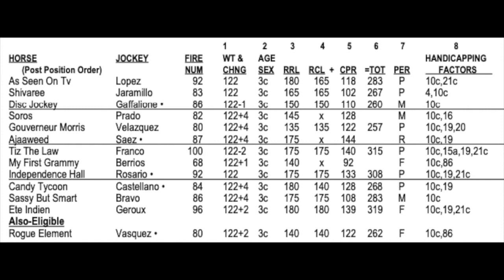My First Grammy looks overmatched. Independence Hall, we'll see if he can handle the distance. The key here is if he can really get the distance. He was really good earlier in his career around one turn. He started to stretch out since then. Hasn't been quite as good, but he's always run well.